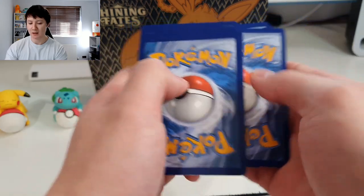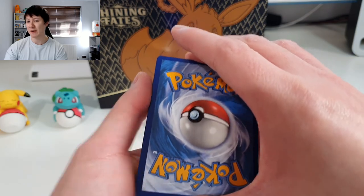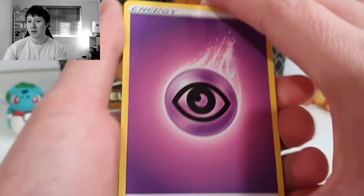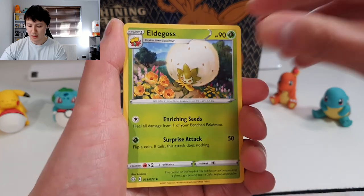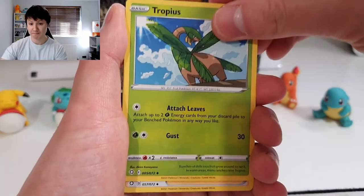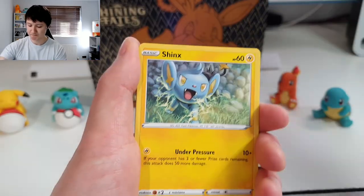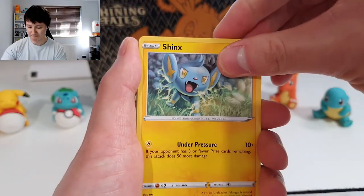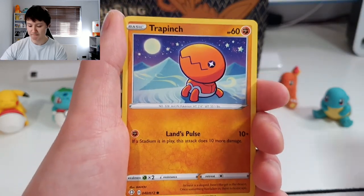1, 2, 3, 4 from the back. Here we go. Guys, it's a Charizard pack. We cannot guess anything other than a fire energy. That is not a good start. Here we go. Psychic energy. Eldegoss. Tropius. Ball guy. Absolute legend. Shinx. Please just leave me alone, Shinx. Please. Koffing. Trapinch.